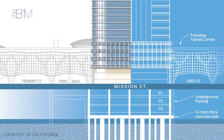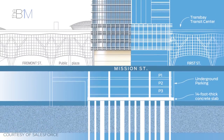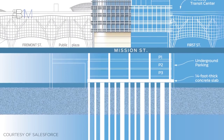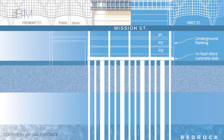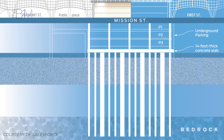To construct a building of such height on land that was reclaimed using landfill and in a region prone to earthquakes, engineers developed some of the largest foundations ever used in San Francisco. In total, some 42 foundation piles, each over 300 feet or 100 meters in length, were drilled into the underlying bedrock. On top of this, a 14-foot thick concrete slab extending across the tower's 1-acre site was constructed.